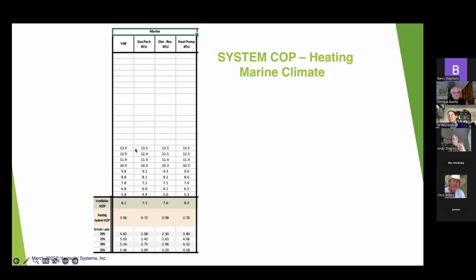The ventilation COP with VRF is 8.2, combined with a heating system of almost 4, which gives you a system COP at 30% ventilation load of 5.24. If you're not using any ventilation, just doing outside air, opening windows, you have a COP of 0 on your ventilation, and your heating is 3.96. So your total system would be below this, because your outside air load has to be met by the heat pump. So it is going to save significantly by doing a combined system.